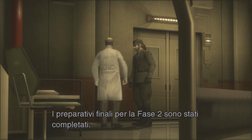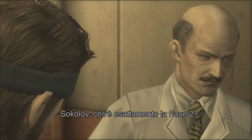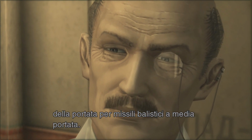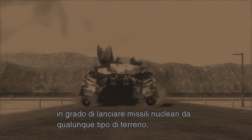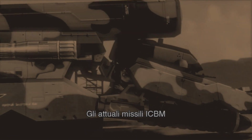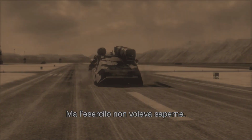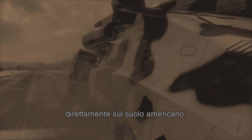Exactly. The final preparations for Phase 2 are complete. Sokolov, what exactly is Phase 2? To put it in technical terms, it's a composite range extension system for medium-range ballistic missiles. The Shagohod was originally designed as a tank that could launch nuclear missiles from any type of terrain. There was just one problem we couldn't figure out how to solve. The ICBMs we have today are simply too big for the Shagohod to carry. But the military would not hear of it. They demanded a weapon that could launch a nuclear missile directly into the American homeland. That is when I came up with the idea for Phase 2.